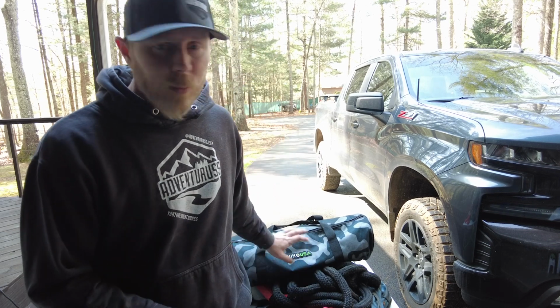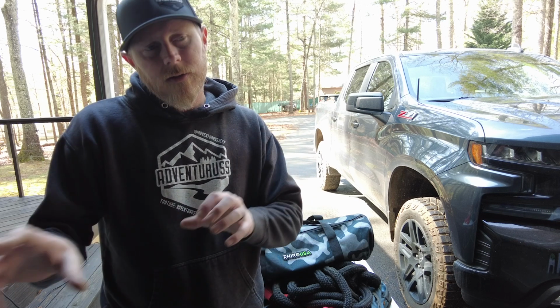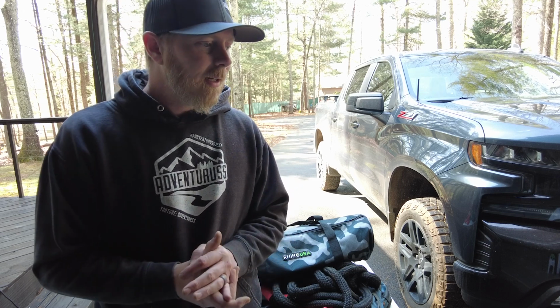They have pre-made kits that are readily assembled, I guess, or put together for you to keep the guesswork out of it, so you don't have to pick each little individual piece. They have some really good setups there for UTVs, ATVs, as well as Jeeps and even some heavier rigs. So if you're looking to do that, make sure to check them out as well.